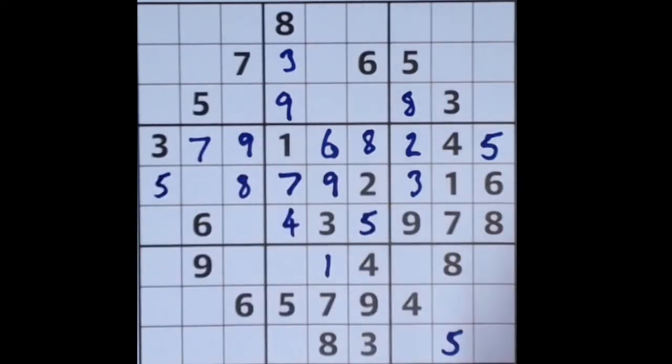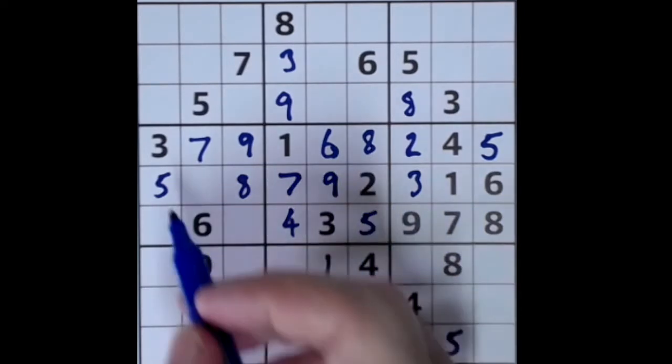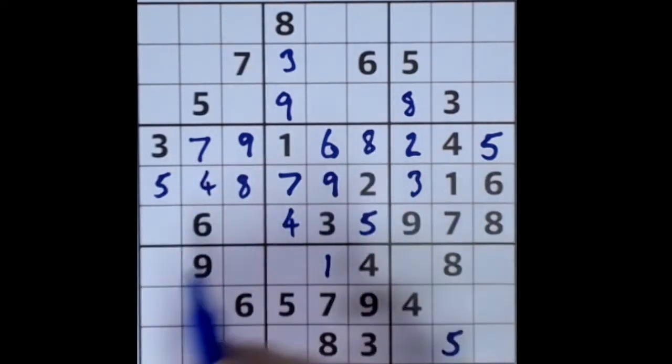Oh dear, this is not looking very promising as a hard level puzzle, is it, so far, but maybe we'll be stuck later, I'm not sure. Four is the last number we need for this row.